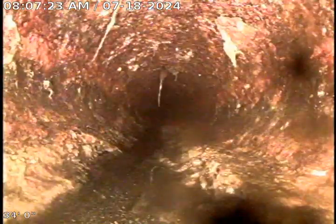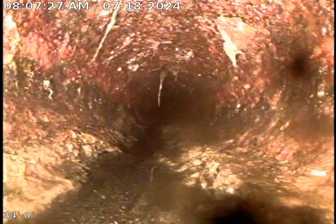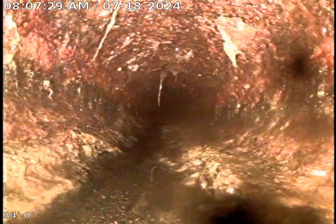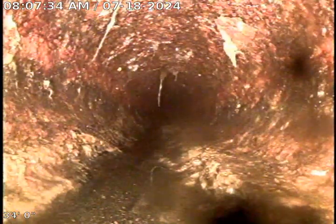Looks like right here may be some root growth on top of the cast iron here. I'm gonna go ahead and mark this spot. Okay, I marked this spot in the basement. It's right on the edge of the bathroom slash furnace area. Looks like the sewer is going to go directly underneath the furnace at this point.